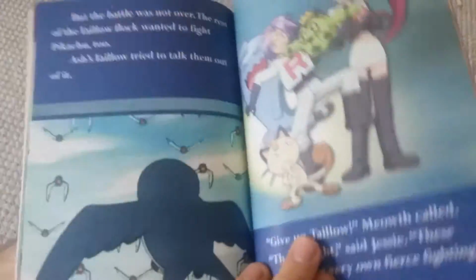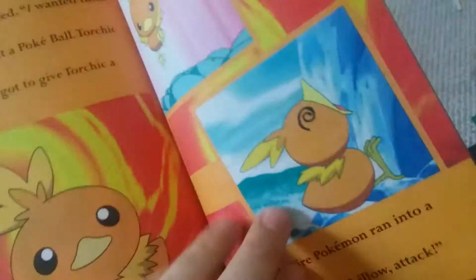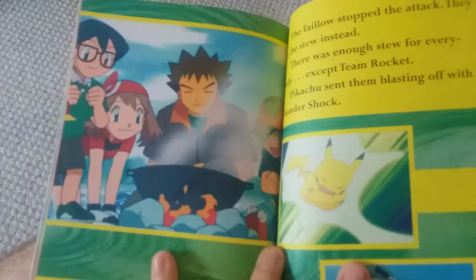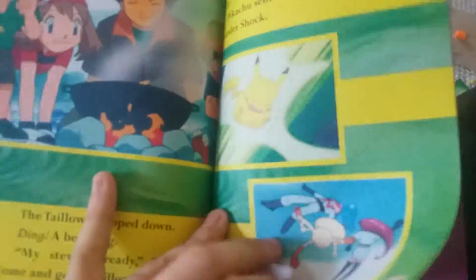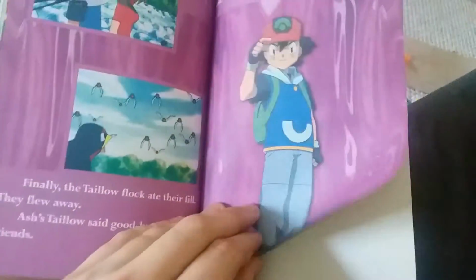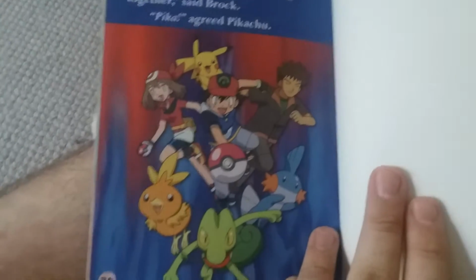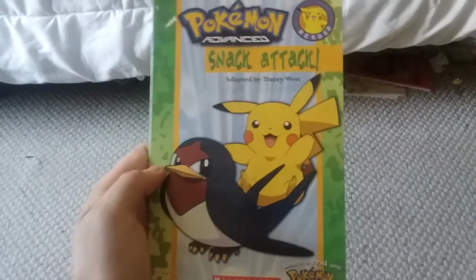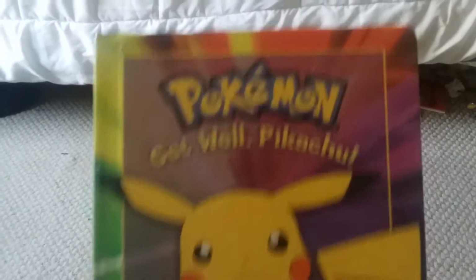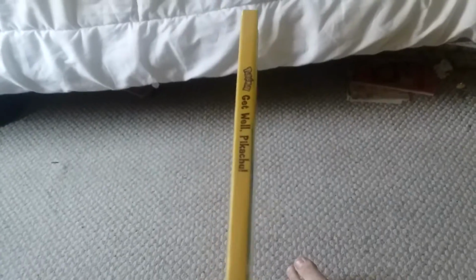Oh, not so fast. Not so fast, Book. You're not slipping out of my hands. And that's the whole gang. Alright. Next stop is Get Well, Pikachu. Here's the front, spine, and the back.